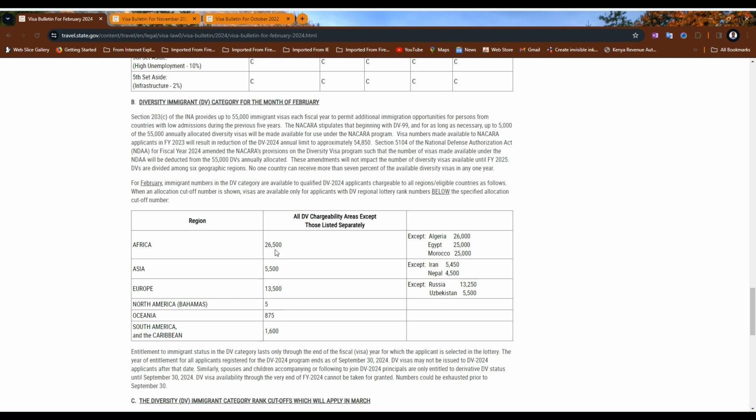And I remember during our time, there was a way of writing to the KCC to make an inquiry as to whether your DS-260 has been processed or not. There is a way of making an inquiry ili uweze kujua kama kesi yako imekuwa processed or not. Sorry for those who don't understand Swahili. I love to mix because the majority of my audience are Swahili speakers. So I love to mix, but you've not missed anything.